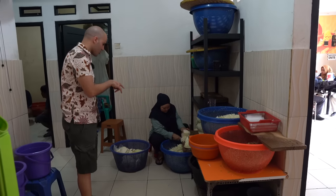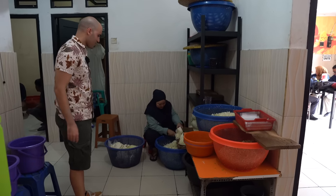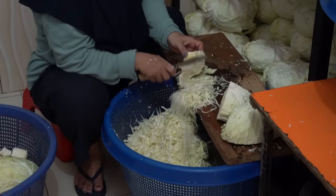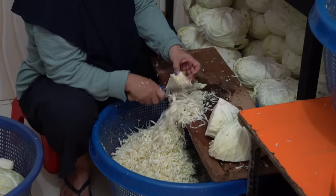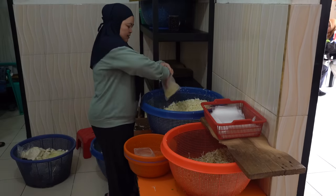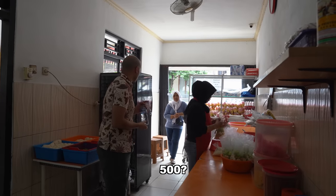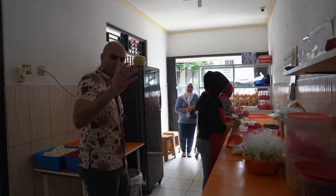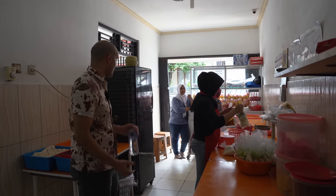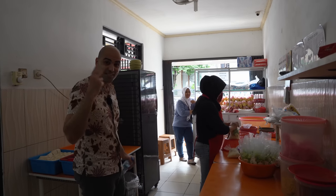Here is where they chop the cabbage. The smell is quite intense. It's a big kitchen, actually. Only for two dishes. Between 500 and 1,000 portions, I believe, it depends on the day. They're absolutely a machine. And they sell only two dishes.